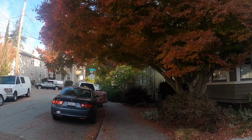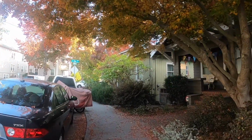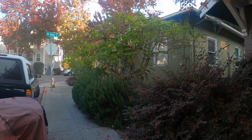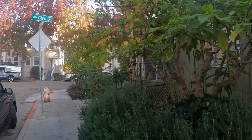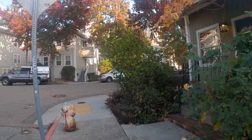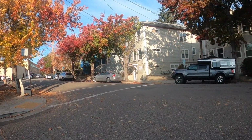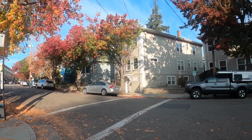I've always loved the leaves during autumn. It's like in New Jersey before when we lived there. They have 4 seasons. So beautiful here. Look at the leaves of the trees. Really nice. Nice autumn leaves.